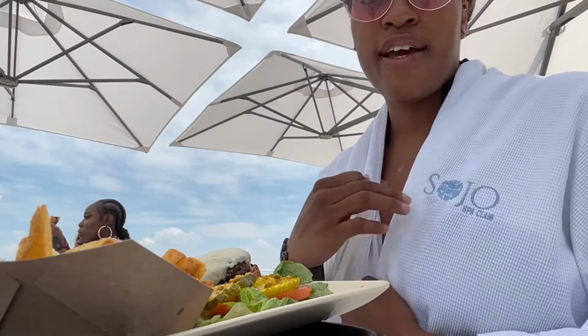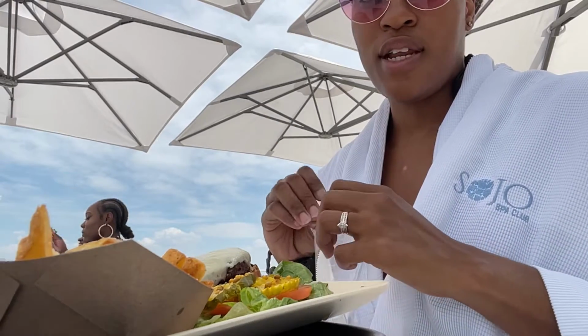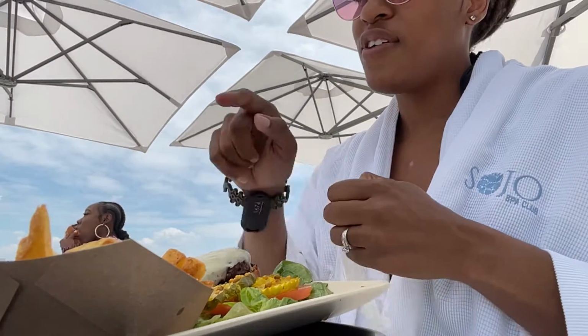So we're at Sojo. We got a mahi-mahi sandwich. It looks so good. And I got just a burger. She got the mahi-mahi. Cool. I should have got the mahi-mahi.